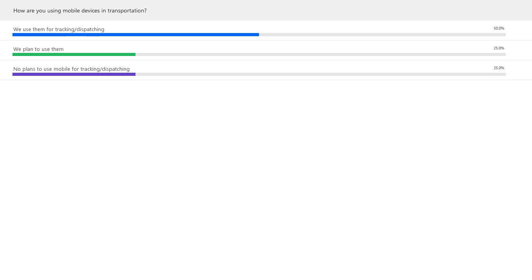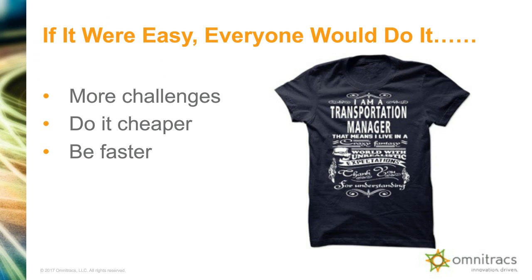The biggest thing that I always say to people is if it was easy, everybody would do it. And I can't believe I actually found a transportation manager shirt that laid out all the different problems that everybody has. But you know what? Every day in the industries that we are in, we face more and more challenges. The world is changing exponentially, right before our eyes, when we talk about all the new smart technology, omni-channel distribution, all the new ways that we can attract customers, retain customers, and get products to customers.